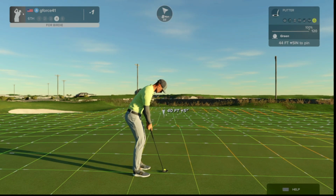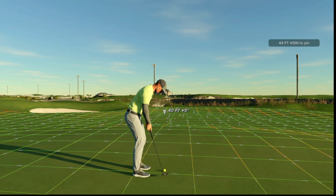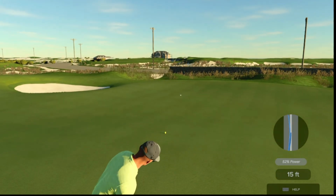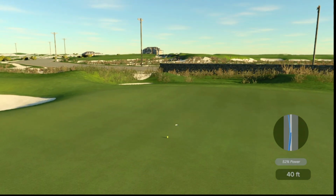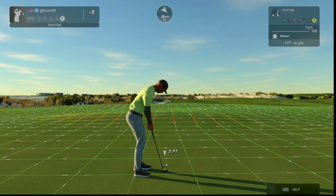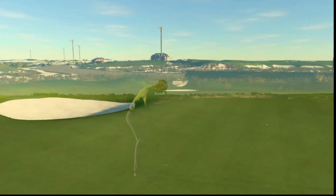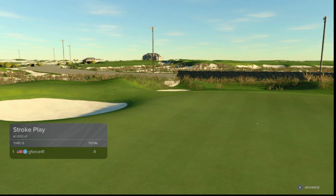Ooh boy. So they're huge greens. So you're going to find yourself with some really interesting putts if you don't hit the shot correctly. That's for sure. Again, another reason I think it'd be a cool place for a match. All right. On we go.